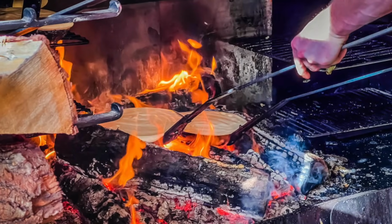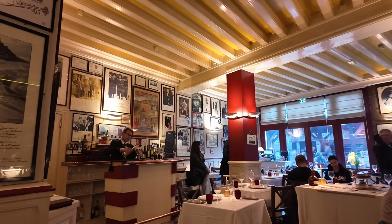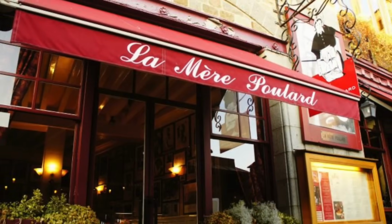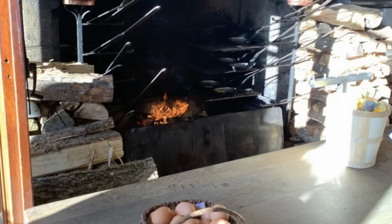Now, they were developed to be a quick and easy starter for tourists and pilgrims. Numbers were hard to predict due to the changing tides, but Mère Poulard and her husband kept enough eggs on hand for the crowds. Today, this restaurant goes through 450,000 eggs a year.